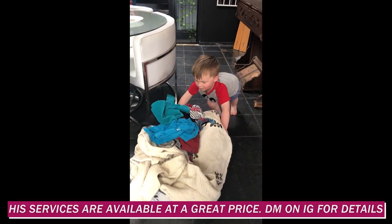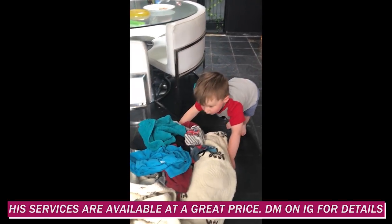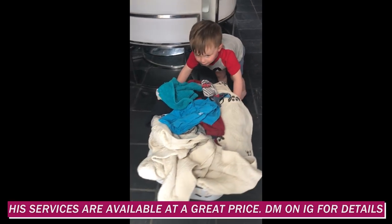Clean washing brought out by the 2-year-old. Thanks, buddy.